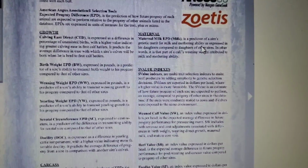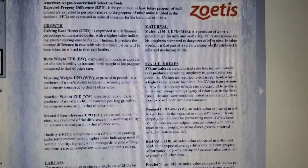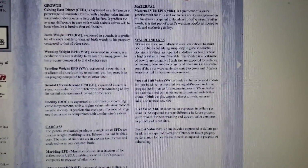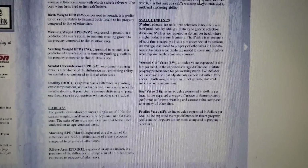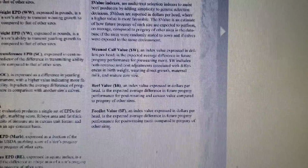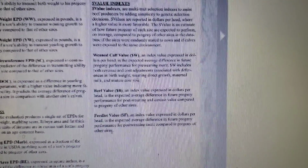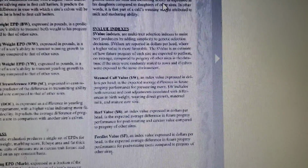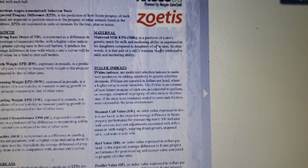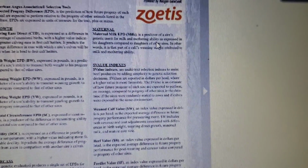As you can see, the growth numbers, or the calving ease, the CED, birth weight EPD, that's how that's all broken out. I'm just going to kind of slowly pan through this. I know it's kind of hard to read, I'm sorry. If you guys want to read it better, maybe just hit pause on the video quick, and you can read what some of these actually mean. The beef value, feedlot value, and wean calf value is what those other dollar signs and letters are. The MLK, that's the maternal milk EPD. So that's a good one to look at.